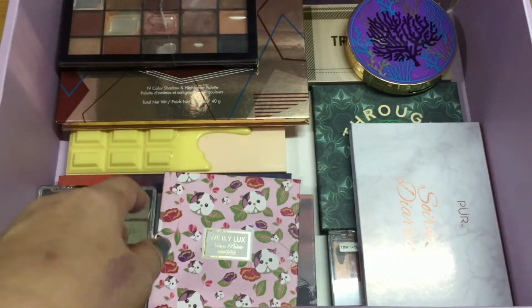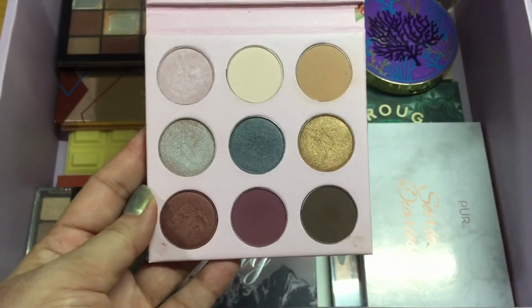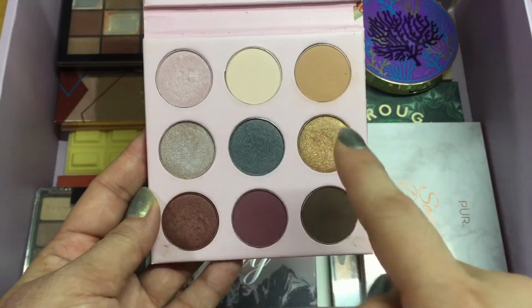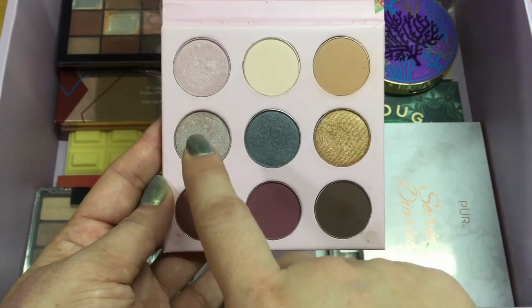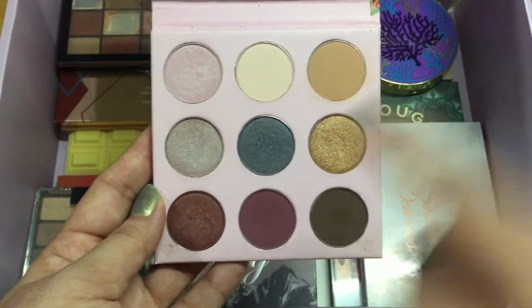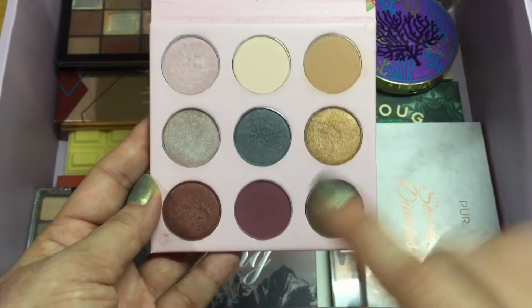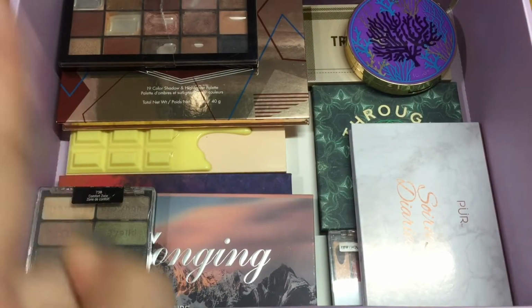And then position number 13 is this Winky Locks. It is positioned a little bit higher because of these two eyeshadows here. This is holographic and this is Cat's Eye. I enjoyed using these two. But the rest, they're just okay. The bottom row, I actually didn't like them. So that's position number 13.